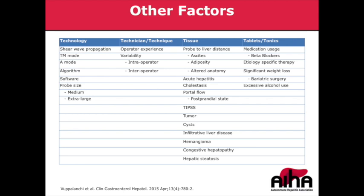We also looked at other things where we summarized all the effects. One thing is recent alcohol use. You have 3 glasses of wine, 2 glasses of wine, 2 days before your fibroscan. How does that play into your liver stiffness? So those are the other things that may influence.